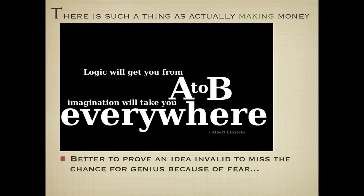Now, there is such a thing as actually making money. And this is a really, really wonderful quote: logic will get you from A to B. Imagination will take you everywhere.